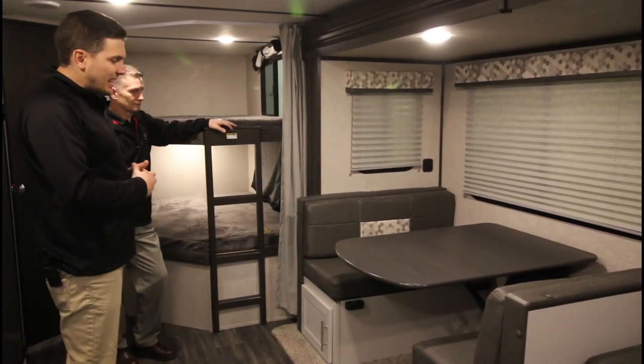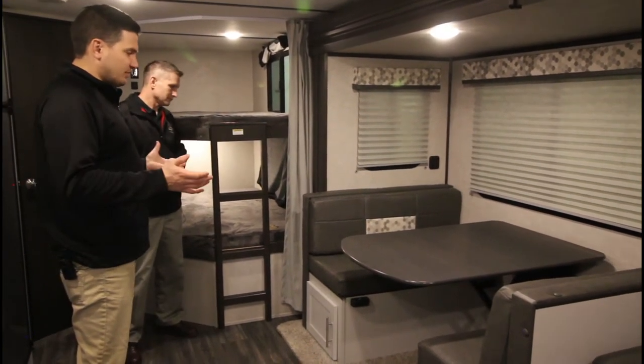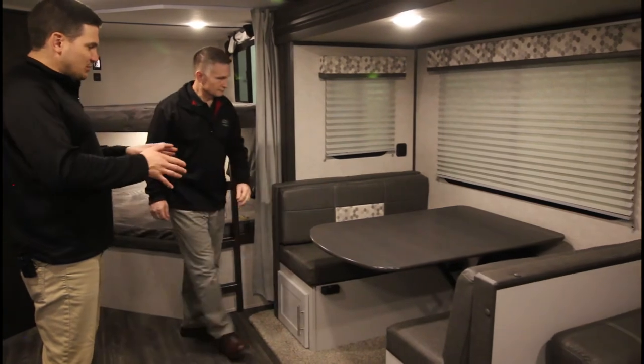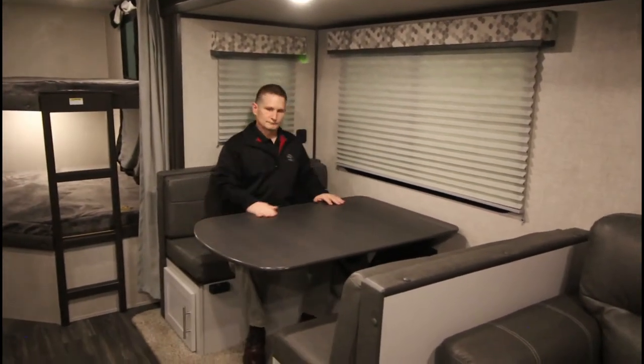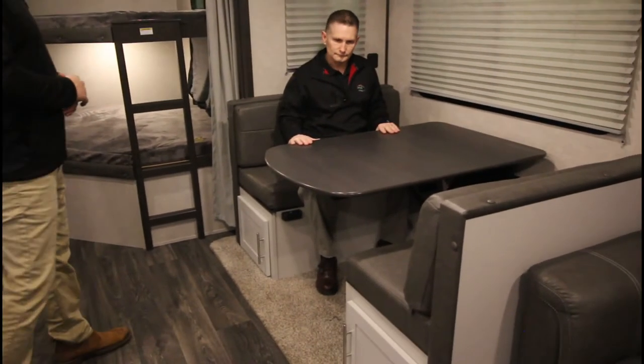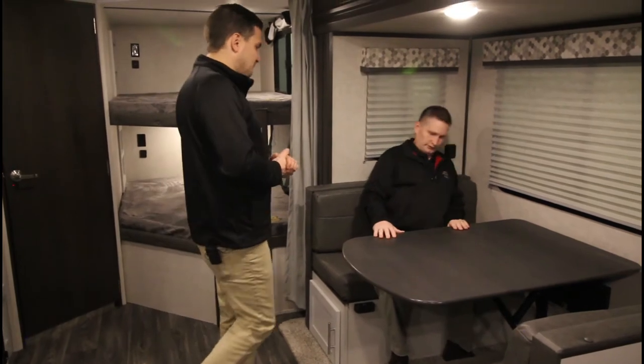This is a dream dinette. There's no legs to kick. Anybody that's a little bit taller knows firsthand that when you sit into a typical booth with the posts, you're constantly fighting with those posts, and you're constantly usually pressed right up against the table. Yeah, nothing to kick under this table.